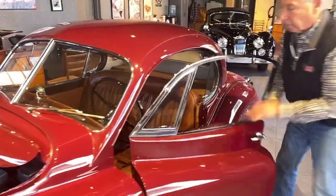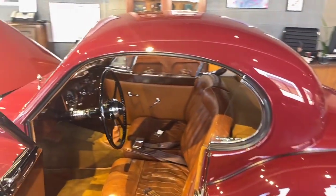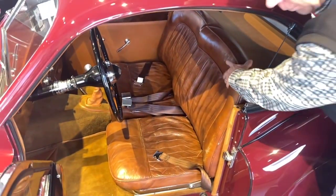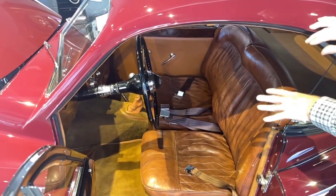When you go to the interior of the car, and I noticed this right away in reading through the notes on the car, I'm pretty sure that this is original leather. It is older. To me, it has a wonderful patina. It's a very tobacco-rich looking. It does need to have some work done to it.